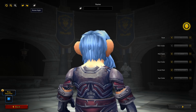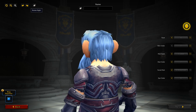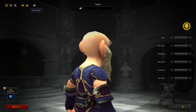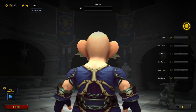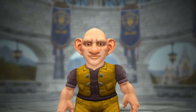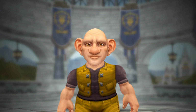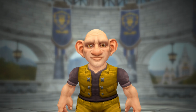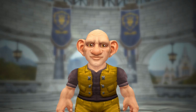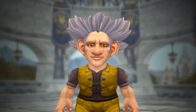Right, so as I said, there was a build last night which added the gnome customizations, and honestly, I did not expect these at all, and they are absolutely insane, and there's quite a few to get through, so let's just jump straight into it right now, guys, with the males. And the males had a ton of stuff added. They had 3 brand new hairstyles, a ton of beard options, and some eyebrows. So let's just jump into the first one, which is this hairstyle right here.